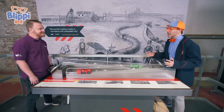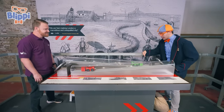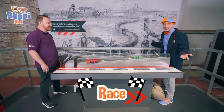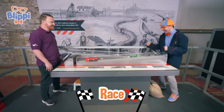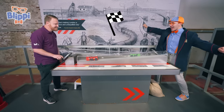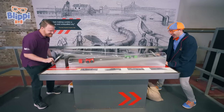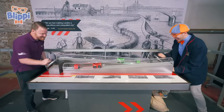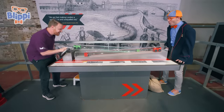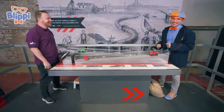Well, wait a minute, Andy, there's a red car right here and a green car right here, one for you and one for me. Do you think we can race? We can have a competition. Okay, shall we start? Are you ready? One, two, three, race! Whoa, Andy, you won! Whoa, you're really good at this.